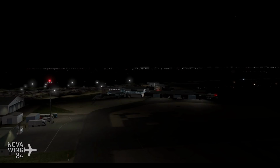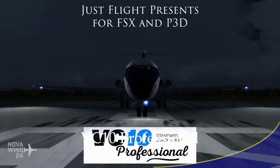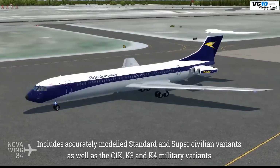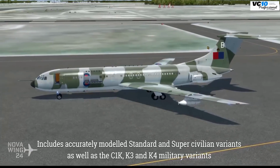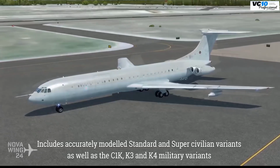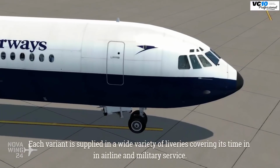Alright, moving out of the X-Plane 11 world and into the FSX and Prepar3D world, the guys over at Just Flight capped off a very busy week with a variety of product announcements by releasing their VC10 Professional Edition. So they'd had a VC10 release earlier, in a more basic format. Well, this one is their professional edition of it, and is a full collection of the standard, Super, and Royal Air Force variants of the VC-10, which is very much a venerable aircraft.